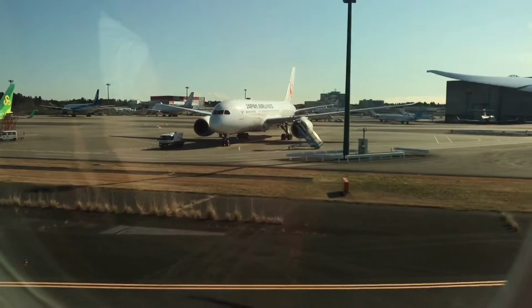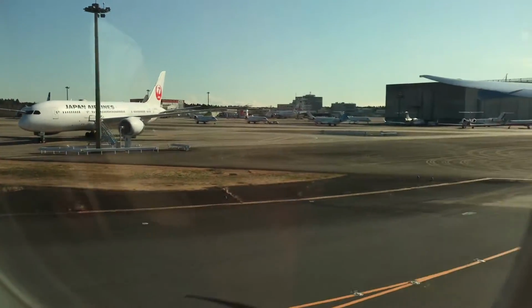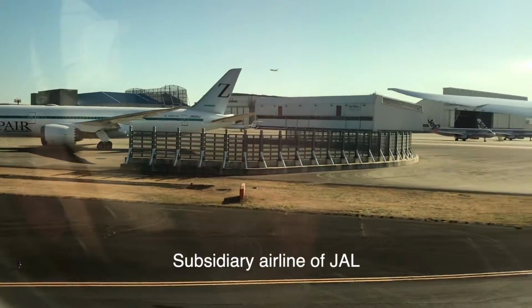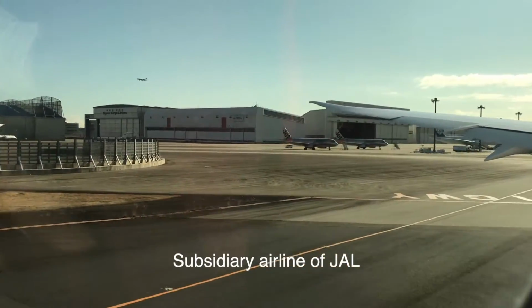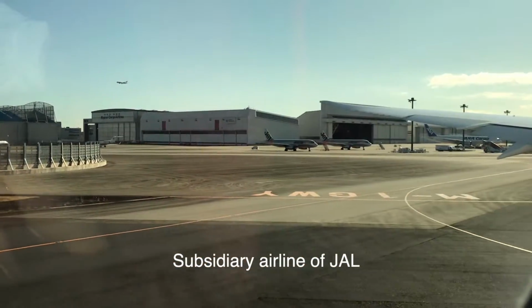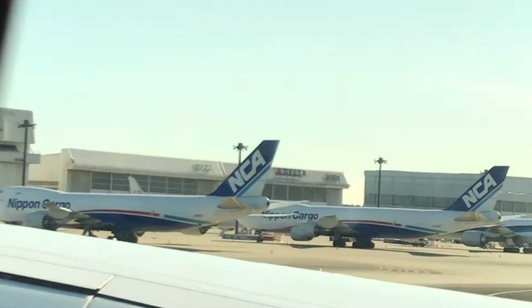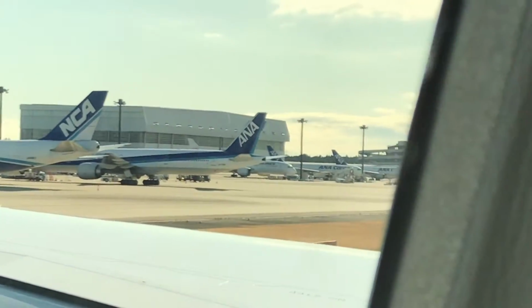There are only 2 Zip Air 787s so far. Here's one of them. I'm lucky to see one today as they are just a new airline in the industry and have 2 planes. They fly to Seoul Incheon International Airport in Korea and Bangkok, Thailand starting summer of 2020. Here we have more cargo planes by Nippon Cargo and ANA.